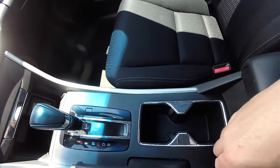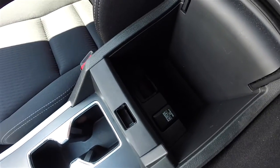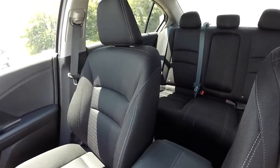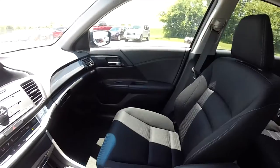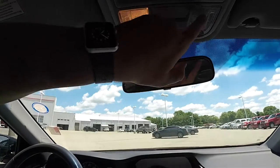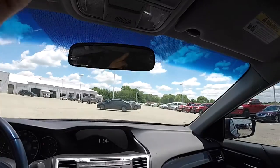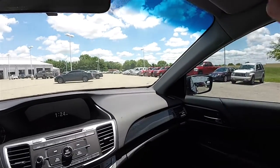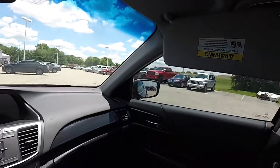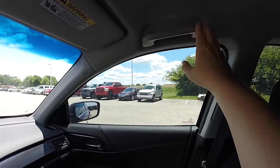Dual front cup holders with polished chrome trim. Storage in the center armrest with a 12 volt power point. Overhead you have map lights, sunglasses holder, manual dimming rearview mirror, illuminated vanity mirrors. Overhead passenger assist handles.